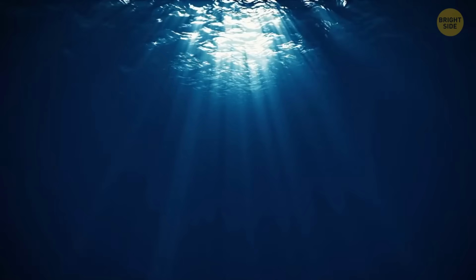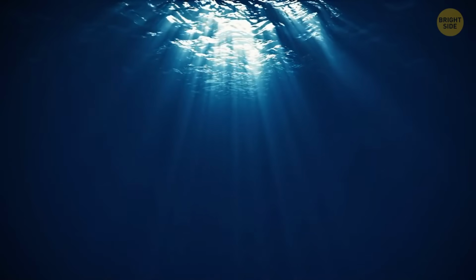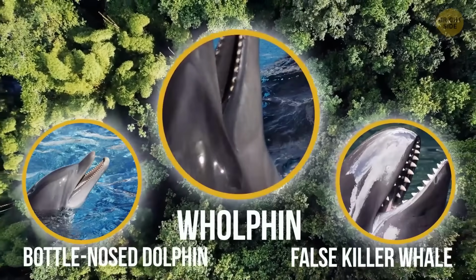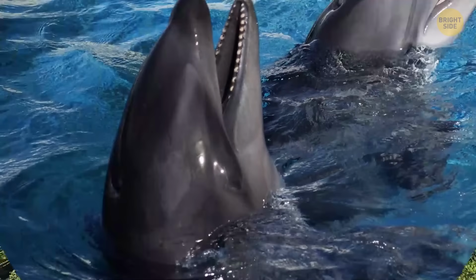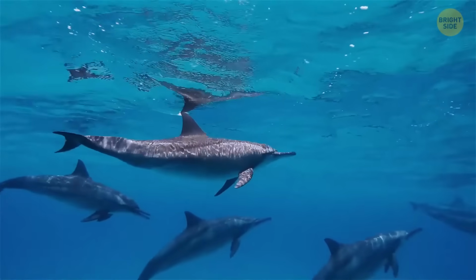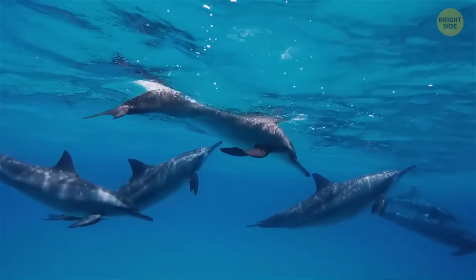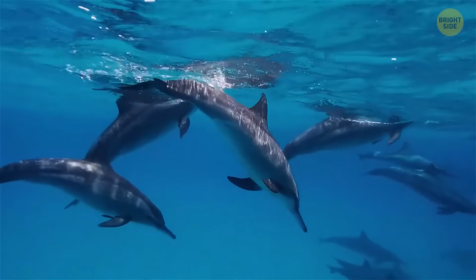Hands down, one of the rarest hybrid animals in the world are wolphins. These fellas are a mashup of a female bottlenose dolphin and a male false killer whale. Its name might make you think differently, but a false killer whale belongs to the dolphin family. They're not even related to killer whales.